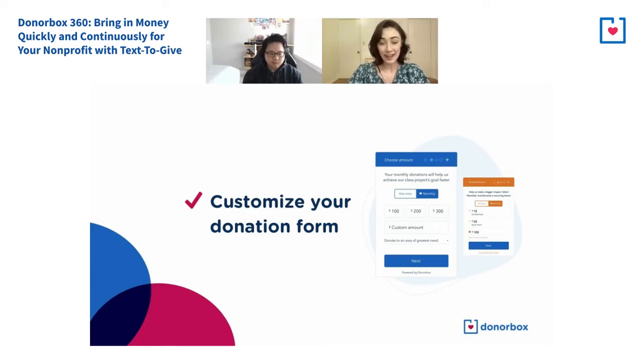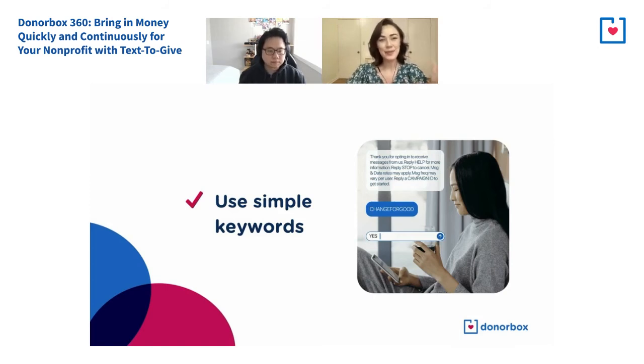So the next point, if you already have mobile optimized pages and forms, yes, this is great. You can skip to this next thing here. You want to use simple keywords in your text to give. Simplicity is everything. The customized keyword or campaign ID that your donors will use to donate, and the number they text it to, should be short and easy to remember. The longer or the more complex a code, the more likely your donors will forget it or abandon the process, right? So be as specific as possible.